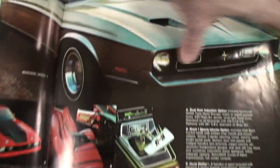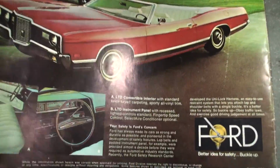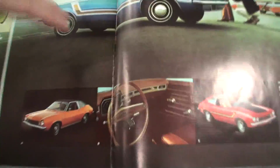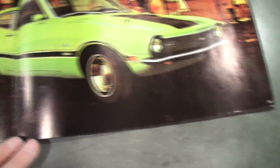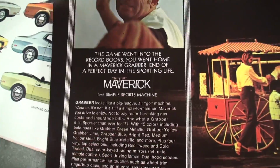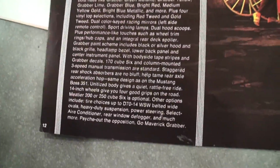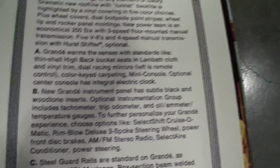Are you related to them? And the trunk treats are always a favorite. The LTD. Pinto. Carefree car. A little stripe. The Grabber. Just back in the day. The Boss. More info on the Mustang in that time period.